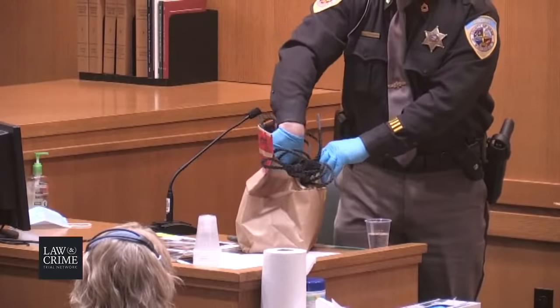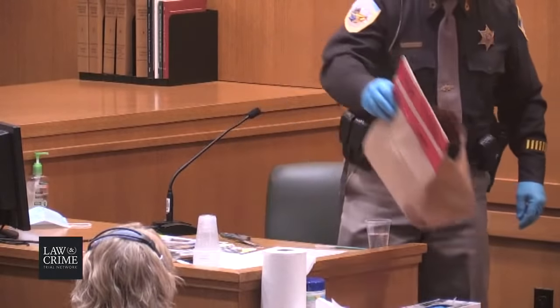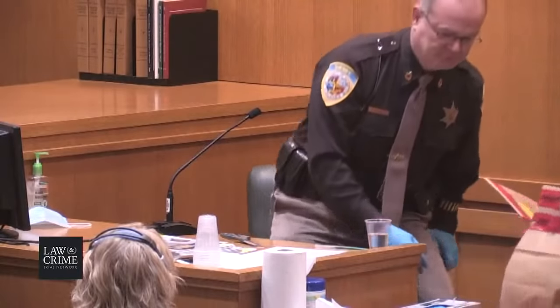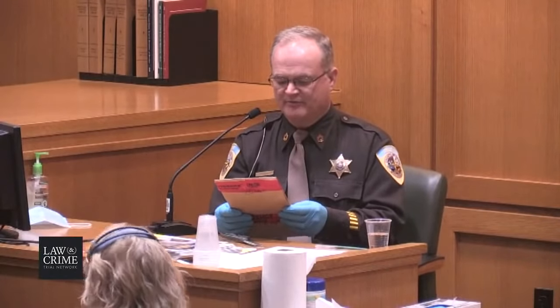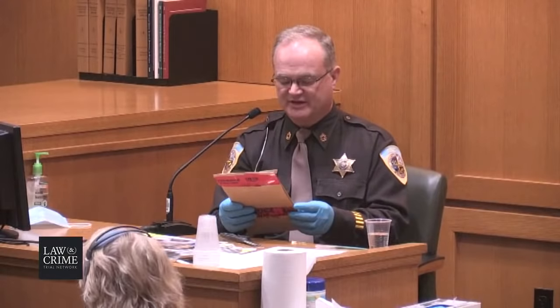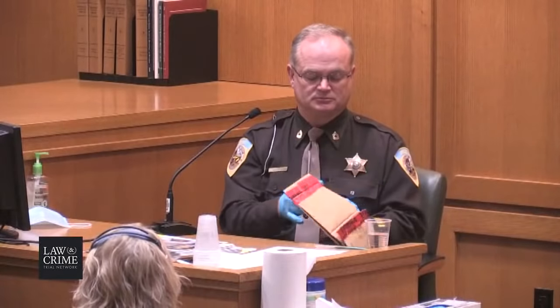And specifically, what is Exhibit 280? Exhibit 280 is a cut section from 41887, the evidence ID number. And that is the portion of the rope that you cut and submitted to the state crime lab? That is correct. At this point, I would move Exhibit 280 into evidence. No objection. It is received.